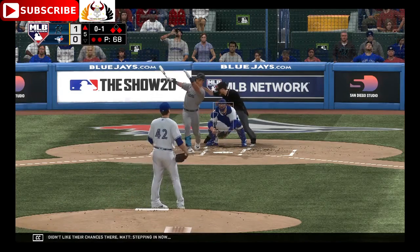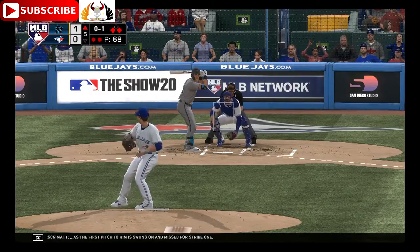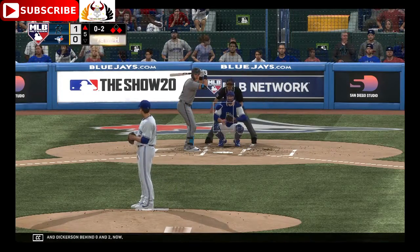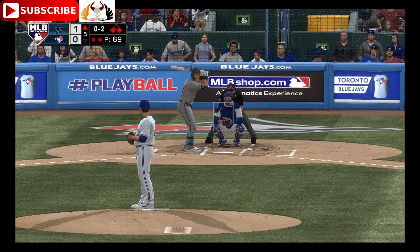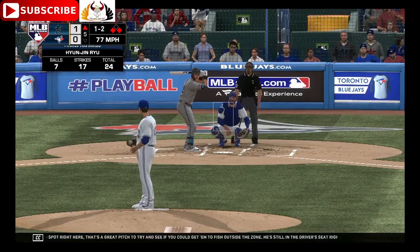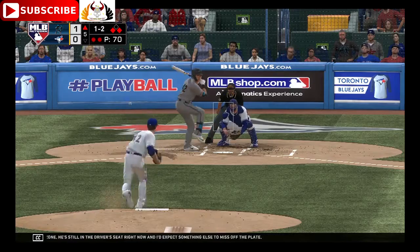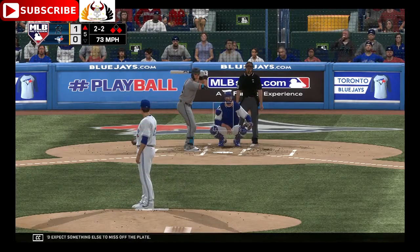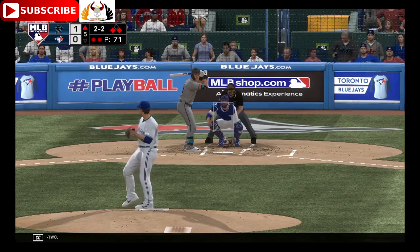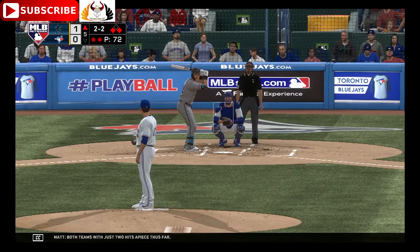Stepping in now, Corey Dickerson, as the first pitch to him is swung on and missed for strike 1. And Dickerson behind 0-2 now. 0-2, here it is. Big spot right here. That's a great pitch to try and see if you could get him to fish outside the zone. He's still in the driver's seat right now, and I'd expect something else to miss off the plate. The count now at 2-2. 2-2, here it is. Both teams with just 2 hits apiece thus far.